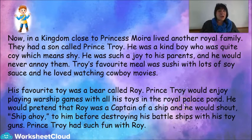Now, in a kingdom close to Prince Moira lived another royal family. They had a son called Prince Troy. He was a kind boy who was quite coy, which means shy. He was such a joy to his parents, and he would never annoy them. Troy's favorite meal was sushi with lots of soy sauce, and he loved watching cowboy movies. His favorite toy was a bear called Roy.